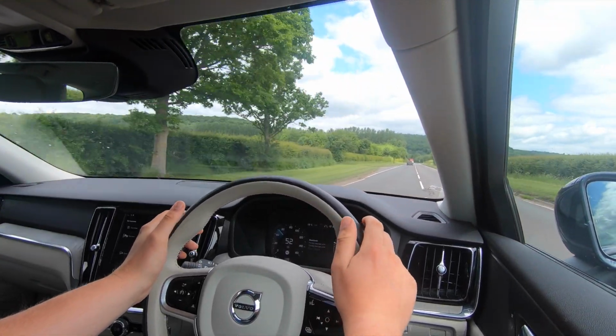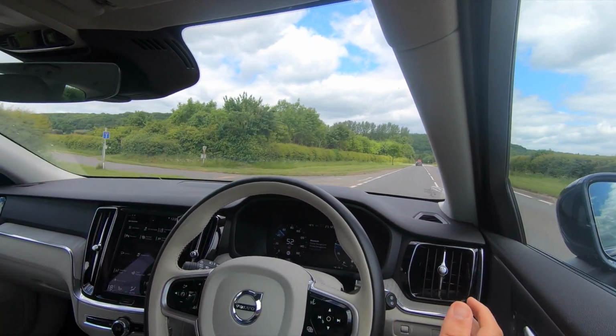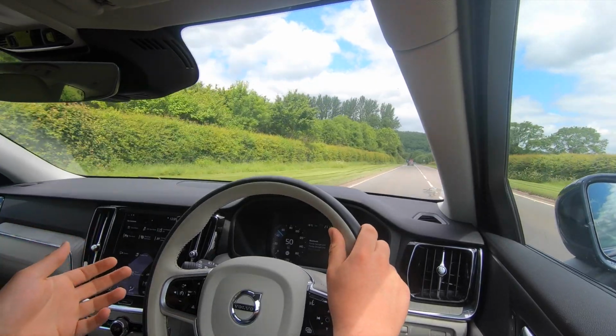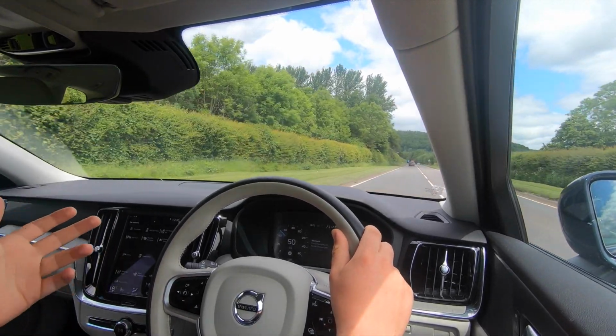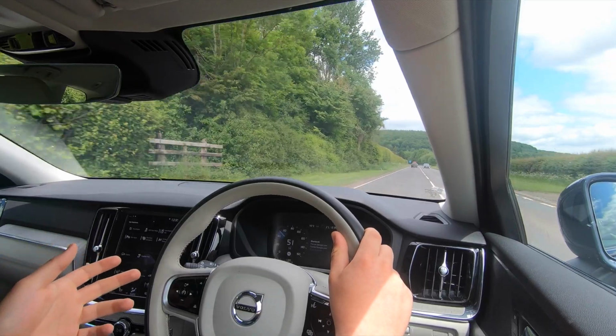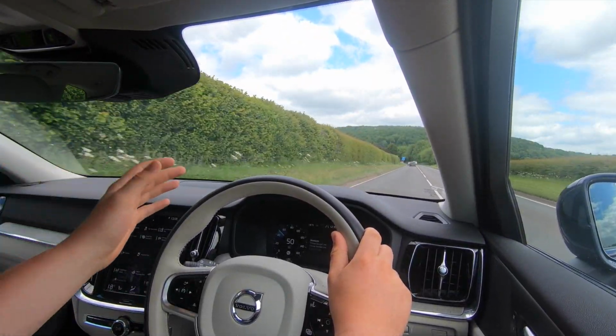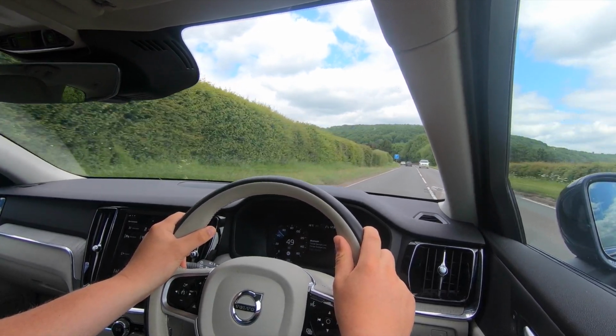So that's something that is annoying. I don't know if you guys can see. I don't trust it, but it will corner as well. If you're driving reasonably sensibly, it will corner for you, which is nice. But we're getting what is currently showing 83 mpg.